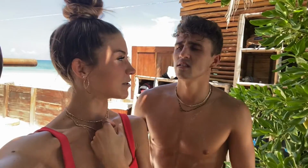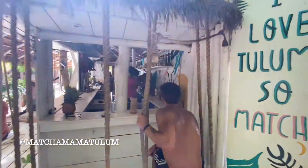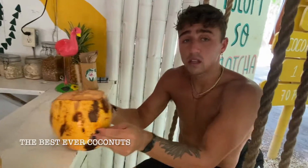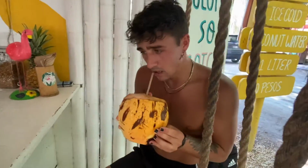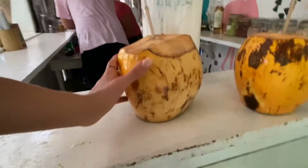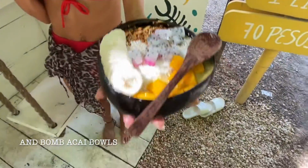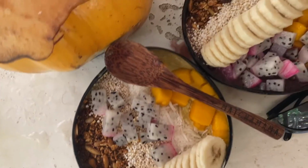All right, we're gonna go find some acai bowls at this place called Matcha Mama, I think. Matcha Mama. And we'll see you then. Amazing. Wow. So big. This is massive. The best bowl. Look at this. Coconut. Matcha Mama.